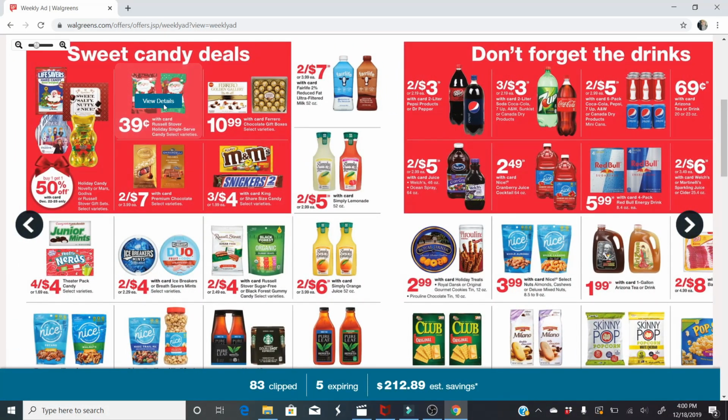Some cute little candy deals, 39-cent Russell Stovers, super cute stocking stuffers, Lindor, I can't even say that, chocolates, and the Ghirardelli chocolates, 2 for $7, Ferrero Rocher.